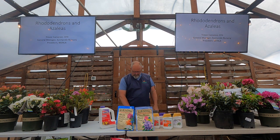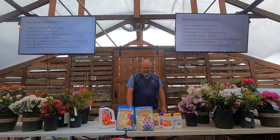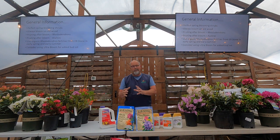So we'll start by talking about some general information on rhododendrons in particular. This is the perfect spring blooming shrub. I've had Rhodies in my yard that started in early March, some even go into late February on a typical year. I've got another one I inherited, I'm still trying to figure out what it is, that blooms in June into early July. So we've got a pretty long period. It's not all March, it's not all April.